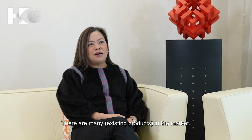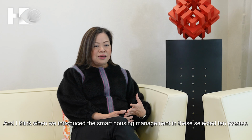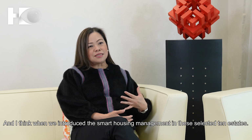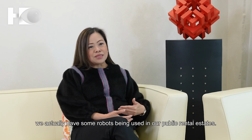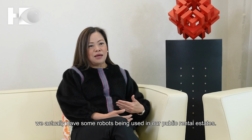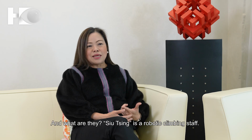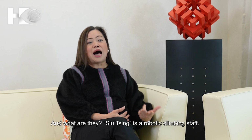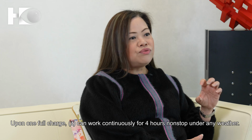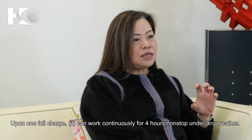Existing products, there are many in the market, and I think when we introduce the smart housing management in these selected 10 estates, we will introduce them one by one. But even before that, we actually have some robots being used in our public rental estates. We have one called Xiu Qing, we have one called Xiu Bo. And what are they? Xiu Qing is a robotic cleaning staff, which upon one full charge can work continuously for 4 hours non-stop under any weather.